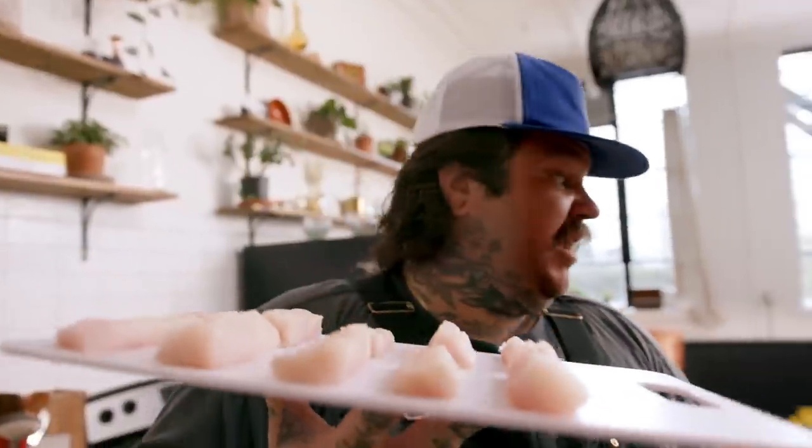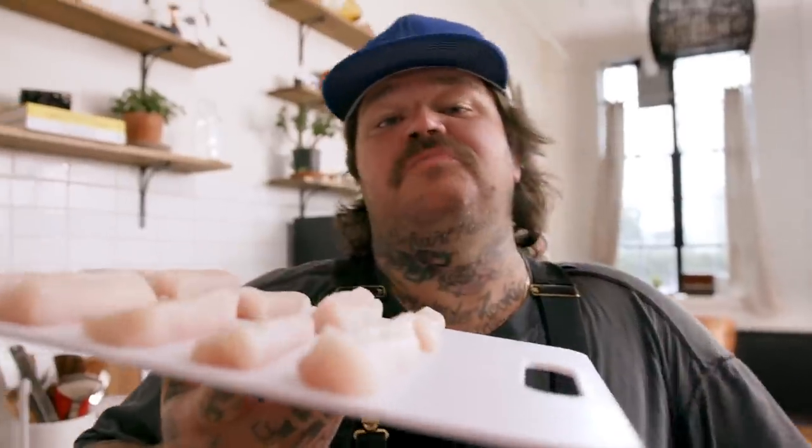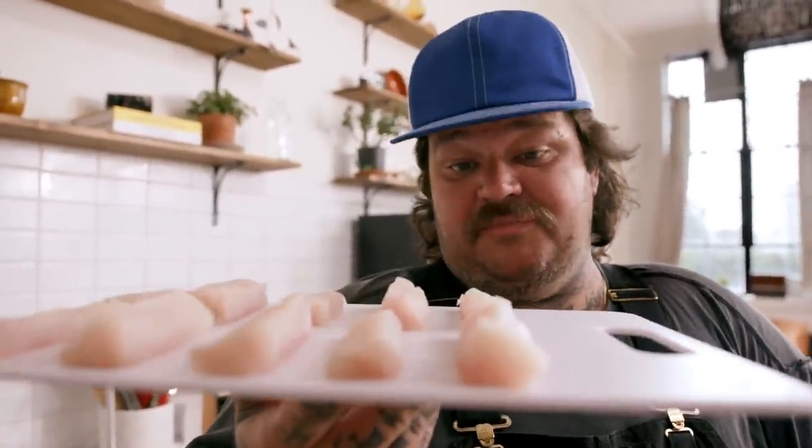We got our goujons here. I'm gonna put these into the fridge because we're gonna make our breading station. We're not making a batter. I'm gonna do breaded, like with panko, okay? I want these nice and crispy with breadcrumbs.